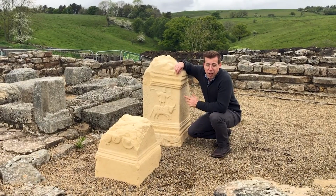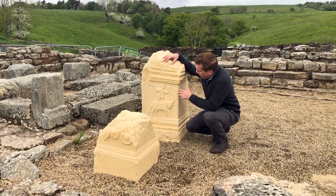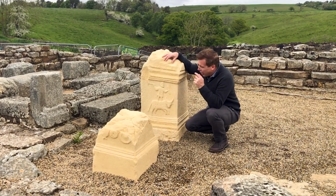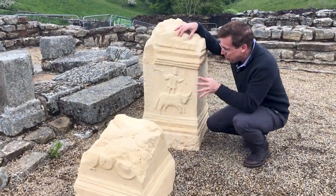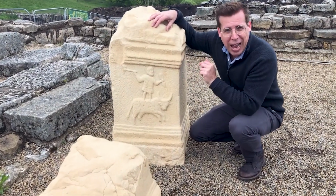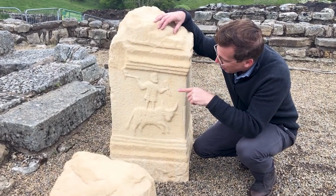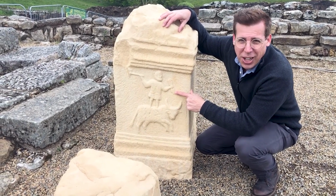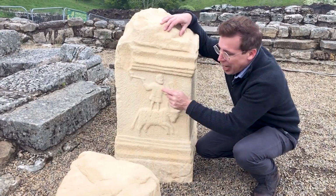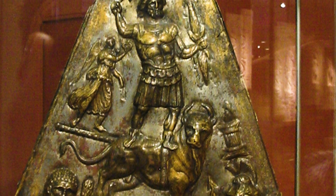This is a replica of an altar that was found here. The original is back in the museum. But you can see the god Jupiter Dolichenus right here represented on the altar. Here he is. He's typically shown as a bearded man. He sometimes has a pointy hat. He doesn't have it in this one. And he's standing on top of a bull with lightning in one hand and either an axe or a hammer in the other hand. That's how he's usually depicted, so that's how we know that it's him.